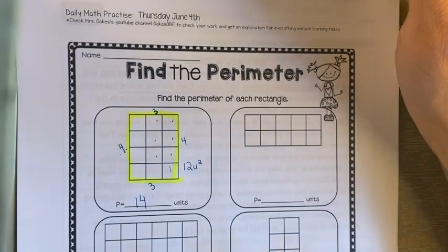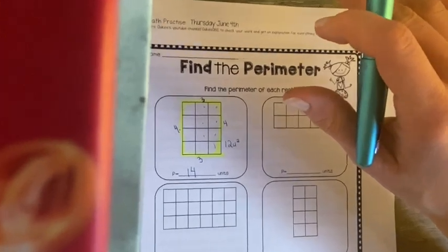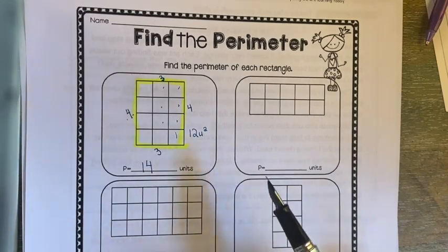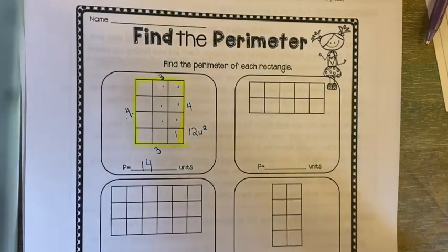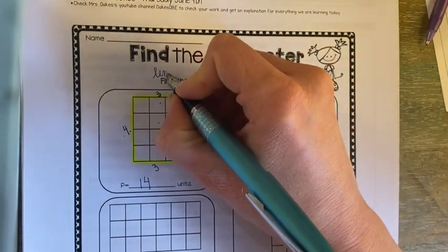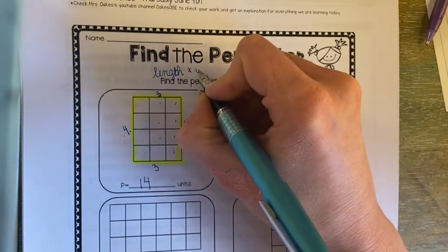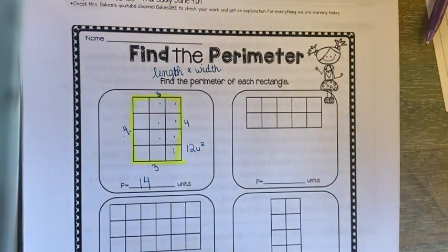I encourage you to do area and perimeter, but I did not add it to the sheet. Oh dear. I did not add it to the sheet. So, you know, it's up to you. I really do think you should practice area and perimeter. It's a good skill to know. So just remember that area is length times width when you're doing the area of a rectangle or a square. Okay? All right. I am going to let you go.